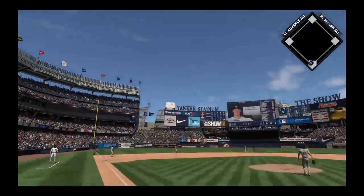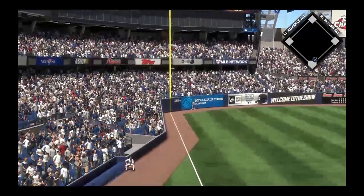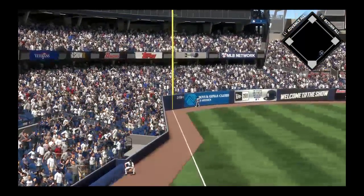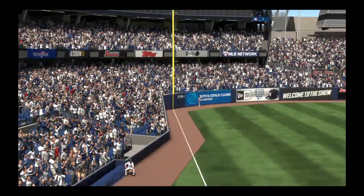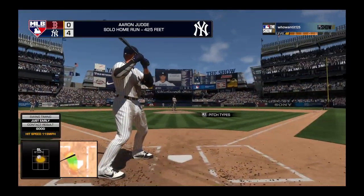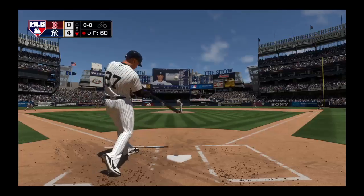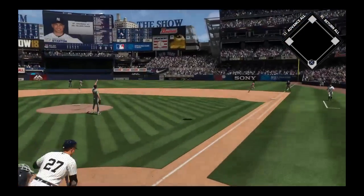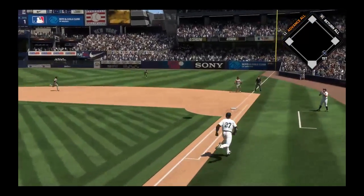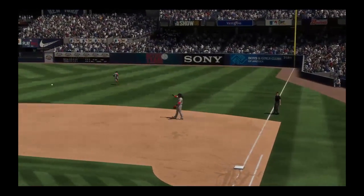Swung on, and this ball is absolutely crushed. Forget about it. Into the second deck and gone. Digging in once again, Giancarlo Stanton. He reached on a fielder's choice previously. High pop-up. Ramirez moving to his left. He hauls it in without any trouble, and there are 2 away.